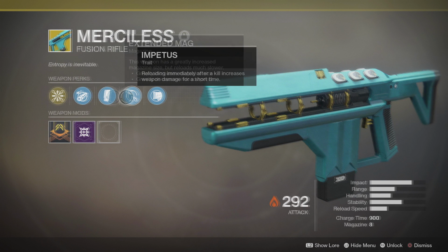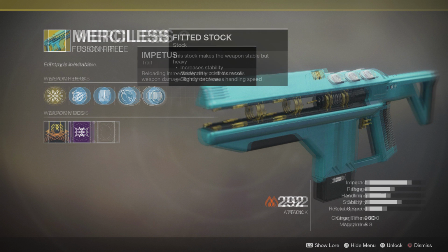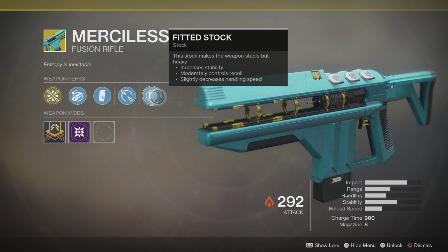Next then, we have Impetus. Reloading immediately after a kill increases weapon damage for a short time. Very good, and we will actually get onto that a little bit more later on. We then have Fitted Stock. This stock makes the weapon stable but heavy. Increases stability, improves recoil direction, slightly decreases handling speed.